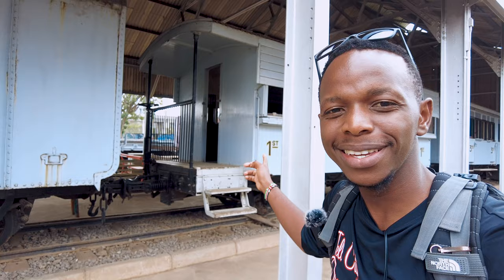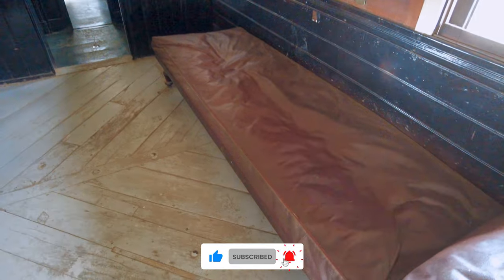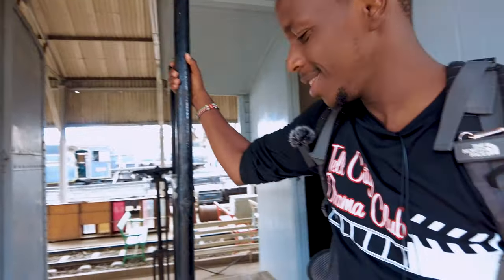Yeah, so guys, a story is told. In this particular train, just behind me, the man-eater lions of Tsavo, I know you've heard of them, killed a hunter that was sleeping or just chilling inside this cabin. So he was sleeping on this bench. So his motive was to kill the lions that were attacking people. So it was funny that the hunter becomes the hunted. So yeah, that's one story that I've been taught by one of the tour guides who are found in the Railway Museum.